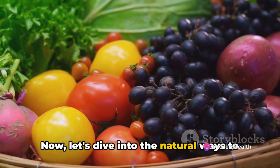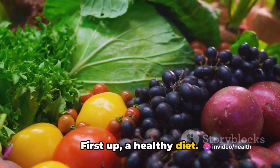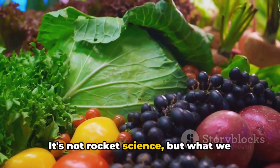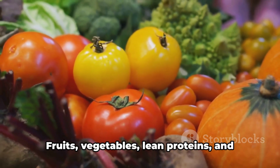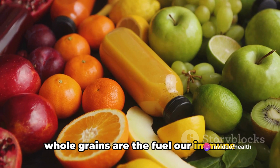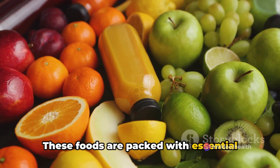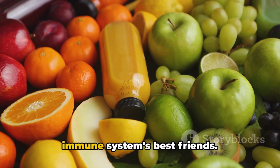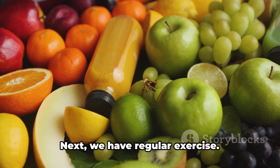Now let's dive into the natural ways to bolster our immune system. First up, a healthy diet. It's not rocket science, but what we ingest has a significant impact on our immunity. Fruits, vegetables, lean proteins, and whole grains are the fuel our immune system needs to function optimally. These foods are packed with essential vitamins and minerals, and they're the immune system's best friends. So, let's embrace them as much as we can.